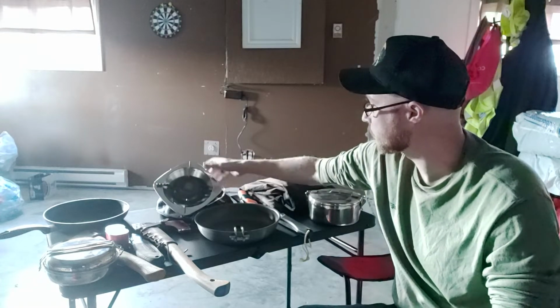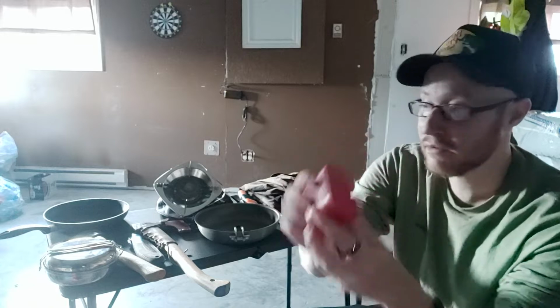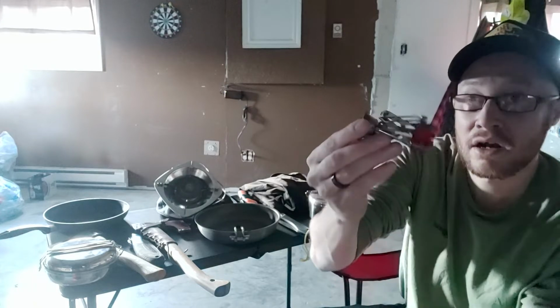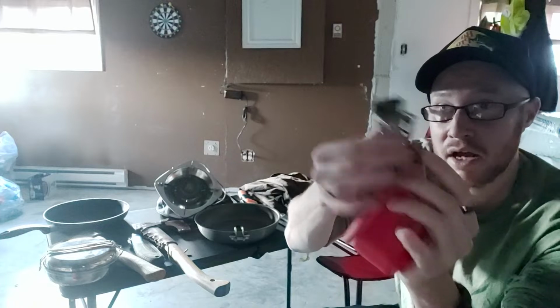And then my other stove would be a little bit more expensive, the MSR Pocket Rocket. I think this one was 60 bucks, not much difference, but this one's obviously a lot lighter. So that's my MSR Pocket Rocket.